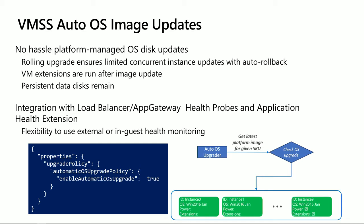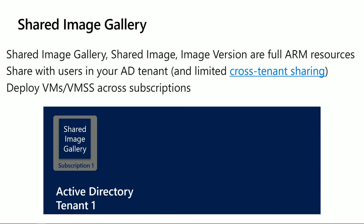But what we've been hearing a lot of customers ask for is integration with this other thing, what's called the shared image gallery. The shared image gallery is, think about it as a custom image on steroids. You have a custom image that you've created, and then you put it into this gallery, and it will replicate it around the world. It will take multiple copies of that, and it basically makes a platform image repository of your own.